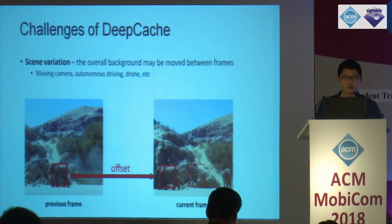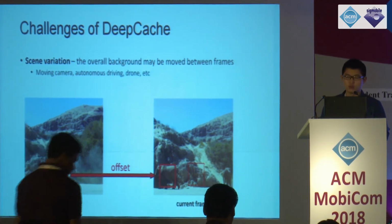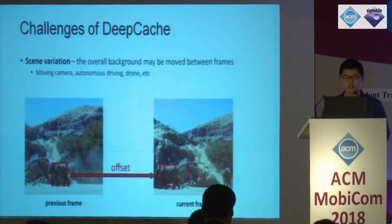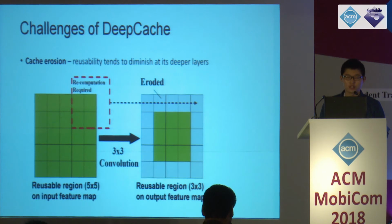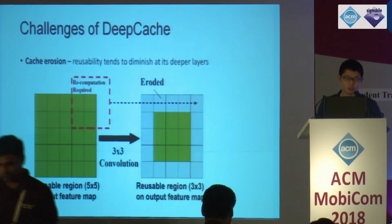There are some challenges for the proposed cache design. For example, the scene variation in real-world environments can be complicated. The background may move between two sequential images, which means we should not only match the image blocks at the same position. We also notice that the reusability tends to diminish at deeper layers during the model inference.